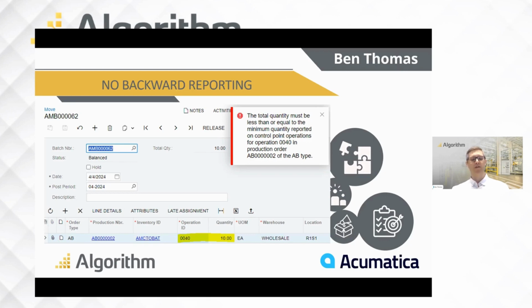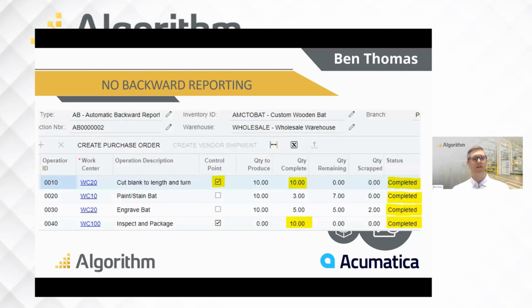Okay. So what does that look like on the production details? It looks like this. So I had to go back, with no backward reporting, and complete operation 10 where there was a control point. Then I could come back to operation 40 and complete the entire work order.